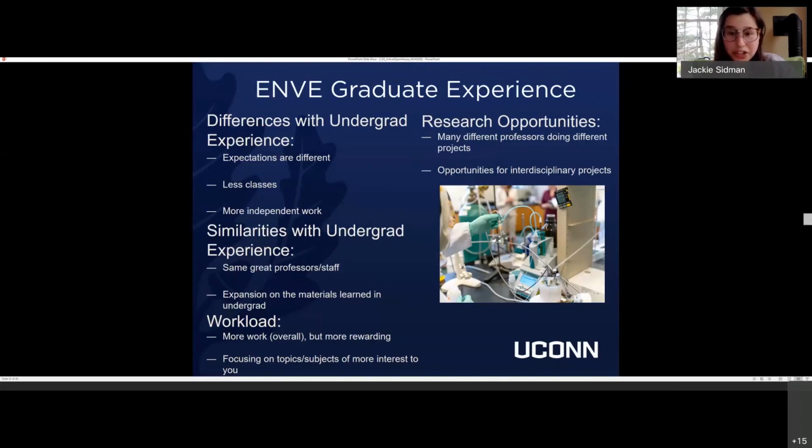And there's a lot of research opportunities with graduate experience as well as undergrad, but it's more tied in with graduate experience, I found. And there's a lot of different professors in the civil and environmental department here at UConn doing a lot of different really interesting stuff. This gives you the opportunity to work with any of these professors. A lot of them will do interdisciplinary projects that will really create a unique experience for your research and help you produce something that's really unique to you and really helpful to the academic sector.